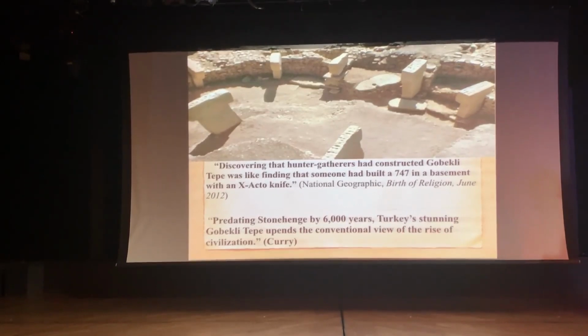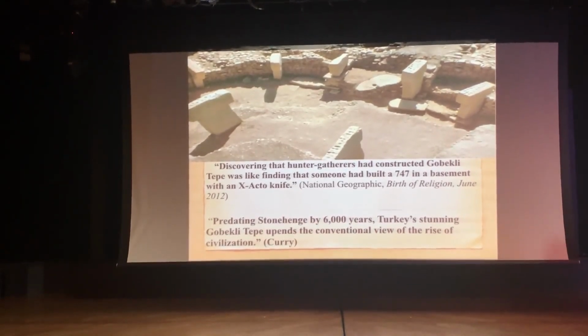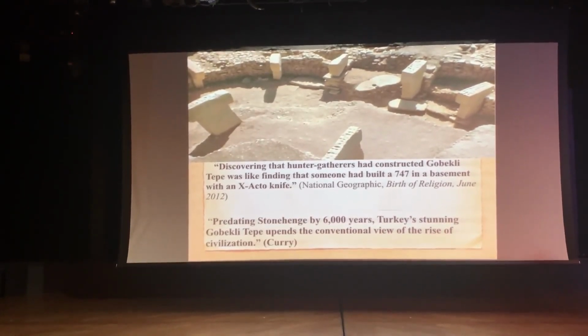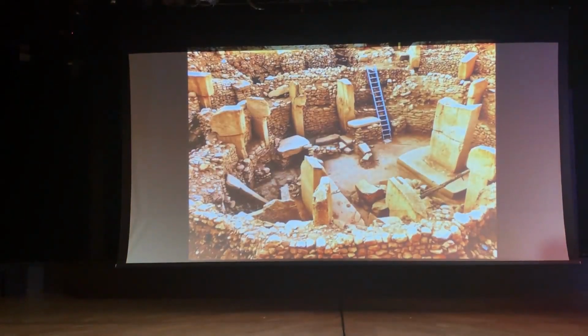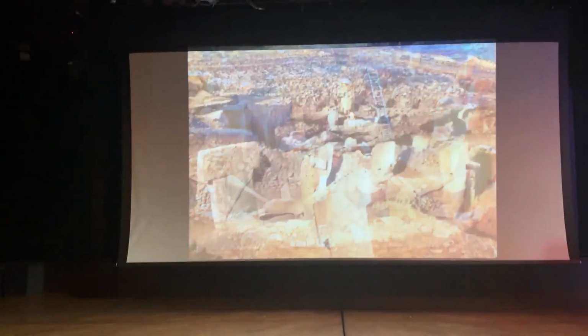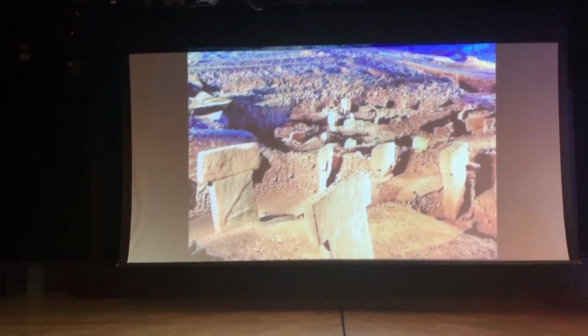And what that means is this is the first of its kind, a megalithic site that predates the agricultural revolution. Meaning this one had to have been created by hunters and gatherers. It dates to 11,000 years ago. And it's not just one temple. You can see, here's a 12-foot ladder. You can see how enormous it is, but it's not just one temple. They've done ground excavating radar and found over 60 of these in this huge area.